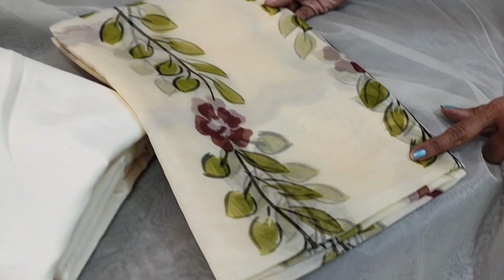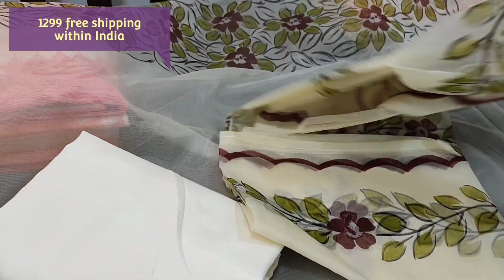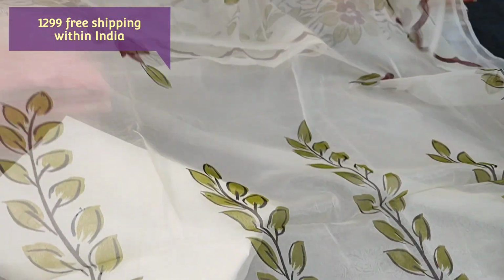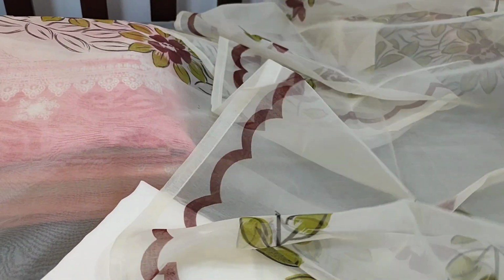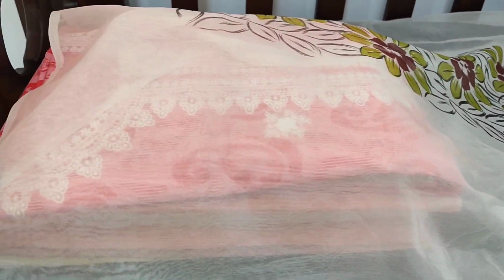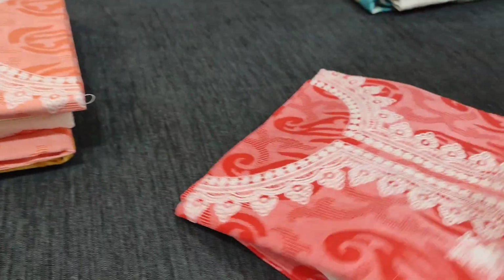And it is teamed with organza dupatta, same fabric as that of the top with brush paint concept. Beautiful piece, single color. The cost of the set is 1299.